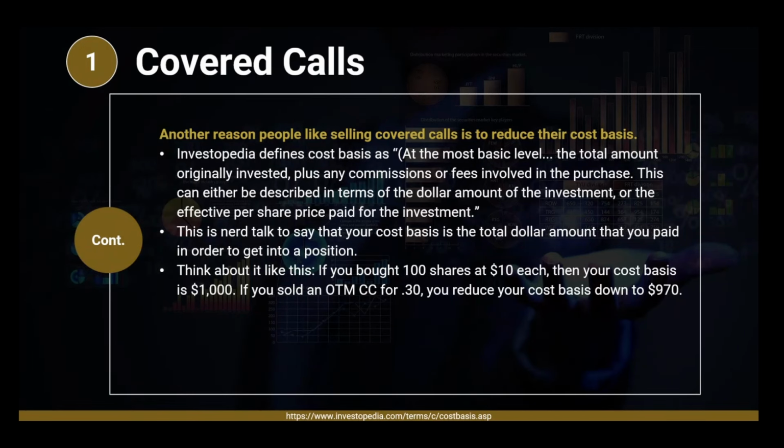And let's say that you sold an out of the money covered call with a 30 delta, right? Let's say that was worth $30 in premium, you would reduce your actual cost basis down from $1,000 to $970. So we know that there's expirations for some underlyings. It's like every other day, but for most it's every week, right? So what we can do is we can say, well, first week it might be 970. The next week we might reduce it down to 940. The next week after that, maybe it's 900. And we just keep doing that over and over again.